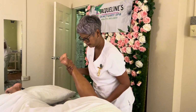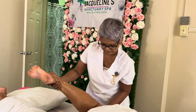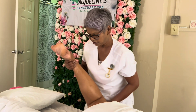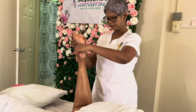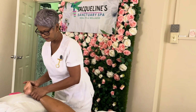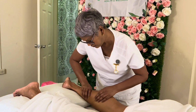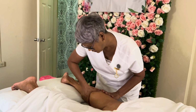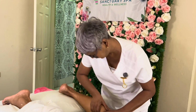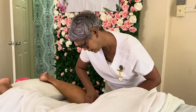All right, keep it relaxed. This is just to open up your hip rotators. Your hip rotators are connected to your knee muscles, your hip muscles. It gives you more freedom of motion when it's a bit more relaxed.